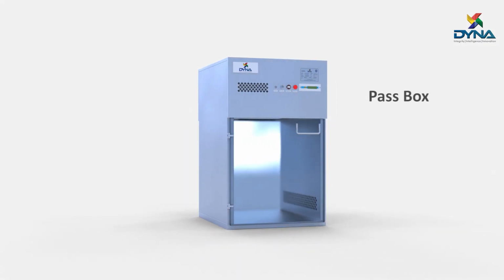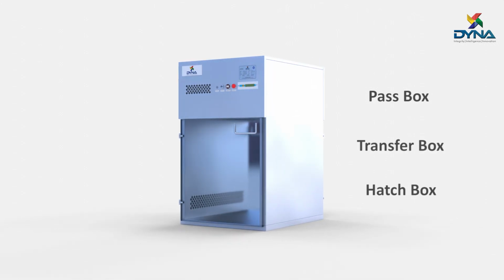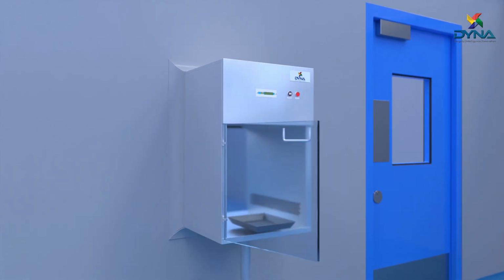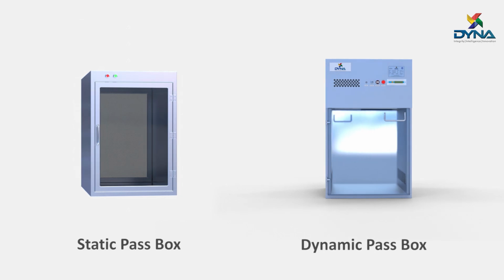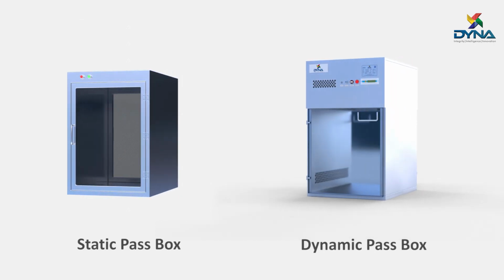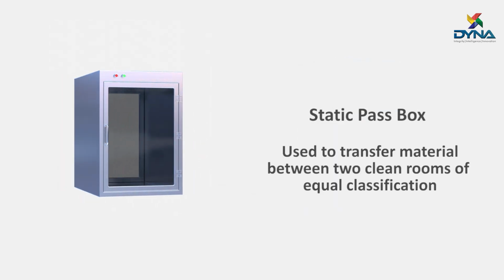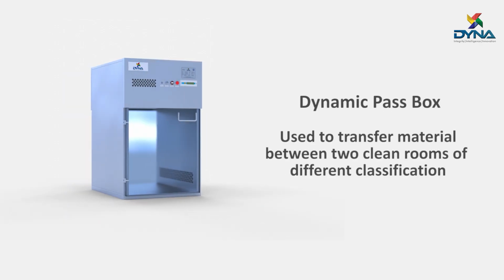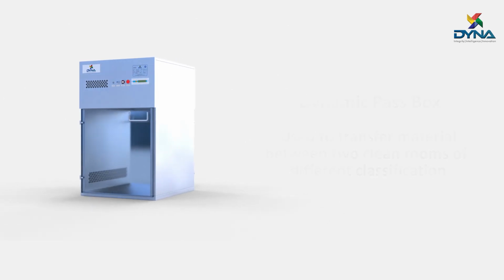PassBox is a cross-contamination safety equipment, also known as a transfer box, or hatch box, used for material transfer between two rooms of a clean room area. At Dyna, we manufacture both static and dynamic pass boxes for specific requirements. The static pass boxes are used to transfer materials between two clean rooms of equal classification, while dynamic pass boxes are used to transfer materials between two clean rooms of different classification.